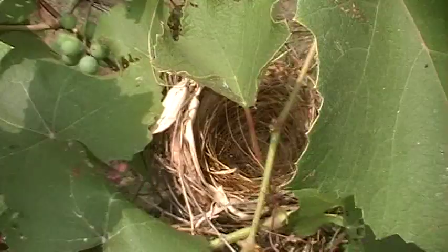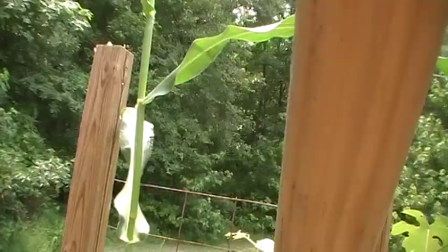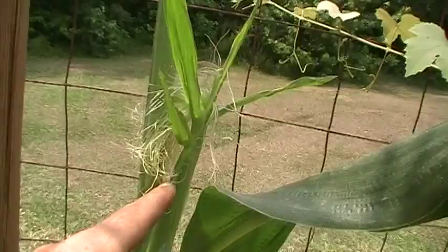I'll check that later to see if it actually made it. But it's a little like a blue speckled egg. It's kind of cool. This is the first corn of the season. It's growing really nice, pretty up in there. And yes, that is a cob of corn growing right there.